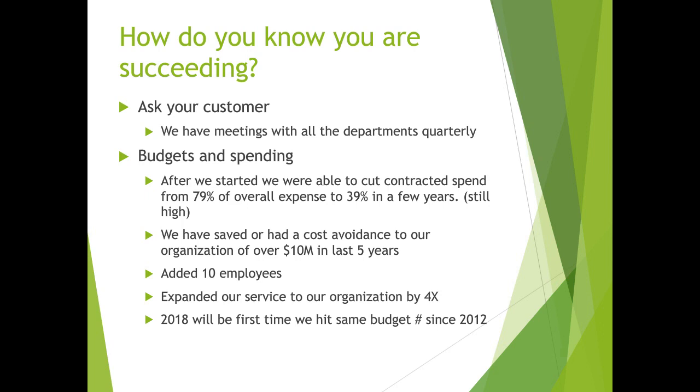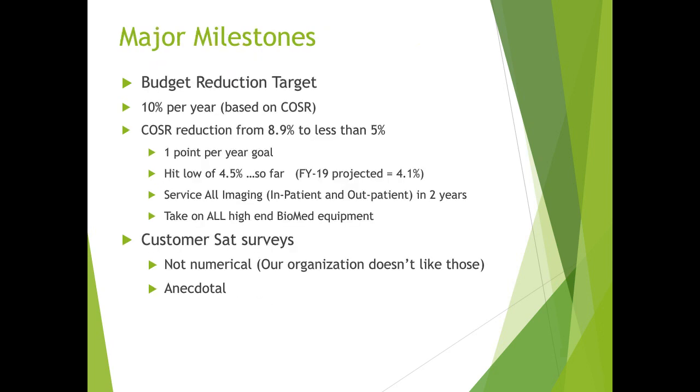Major milestones, budget reduction. We set the goal that we would want to do a 10% reduction based on cost to service ratio every year. I believe we've gotten there. The cost of service reduction, we were just at 9%, 8.9 to less than 5. So we wanted to hit 1 point per year.